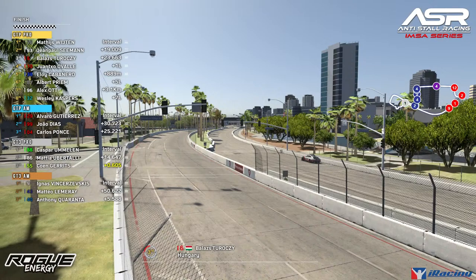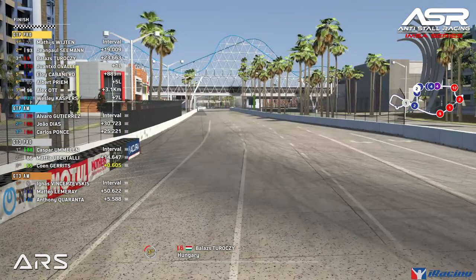Double podium. Remember last season we were in the stewards room. Mateo's been with us for a long time. We saw him get a podium. We're all pretty pleased for him. And great to see that being replicated again.